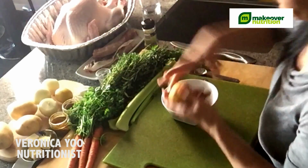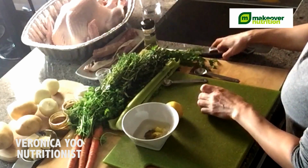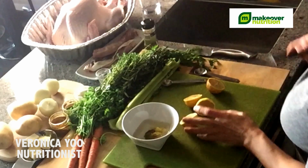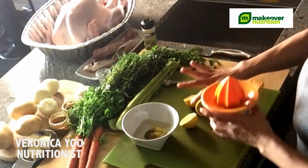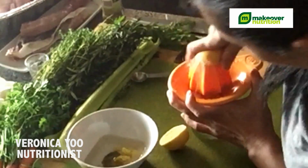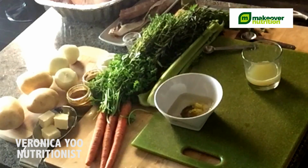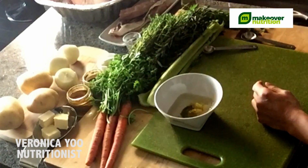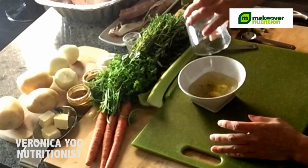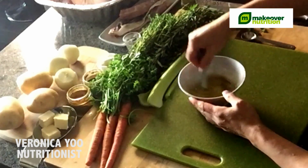And this is the key, the lemon. So what I'm going to do, I'm just going to cut them. Okay, so you've got the fresh lemon juice, so I'm going to add this in. Mix together.